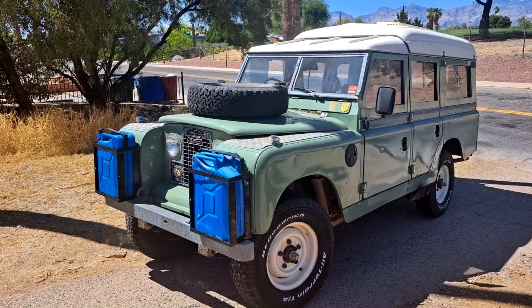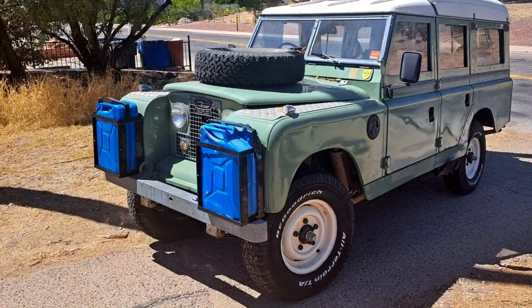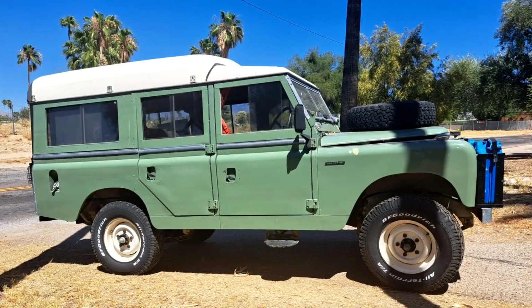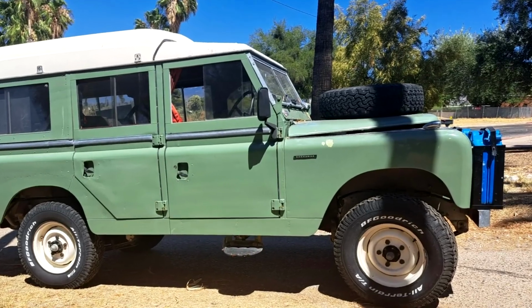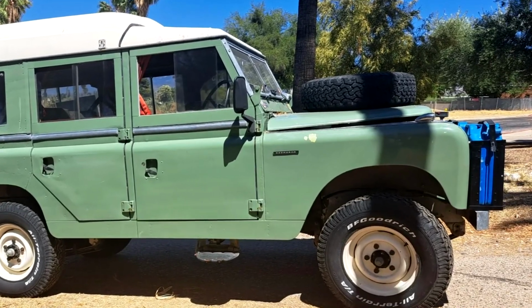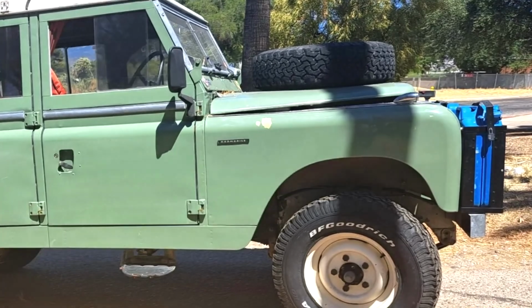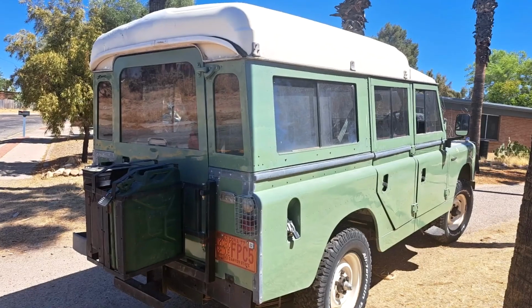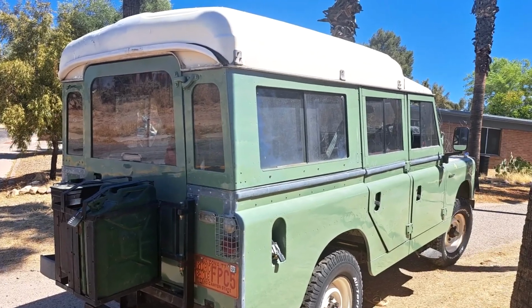I'm talking about a 1968 Land Rover Series IA Dormobile. The camper that makes every other RV look like it's just playing house. This thing isn't just vintage, it's the kind of overland rig that makes you grow a beard just by looking at it. Now, let's get serious, or as serious as you can be in a pop-top British box on wheels.